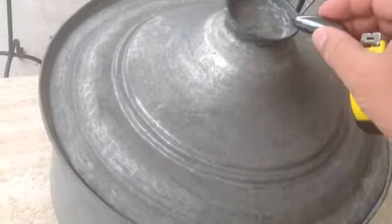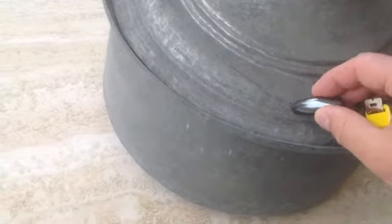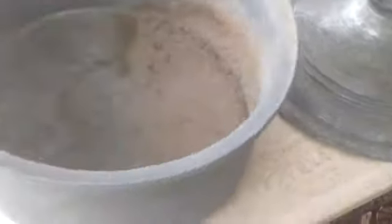The magnet does not stick to it, so I'm guessing this could be some sort of pewter. It's not steel. It's relatively heavy, so maybe it's copper lined with zinc. I'm not really sure. So, well, we know it's not steel.